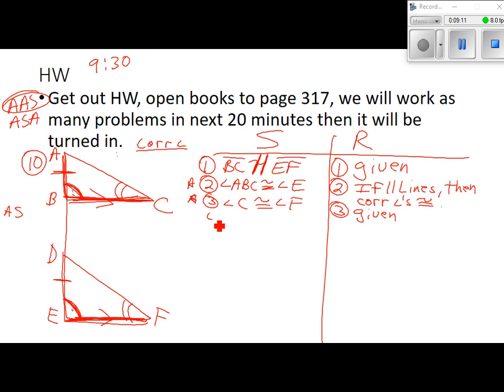Is that enough to say the two triangles are congruent? No. What else? Segment AB is congruent to segment DE. How do we know that? Given. That was a pair of sides. Is that enough to say the two triangles are congruent?